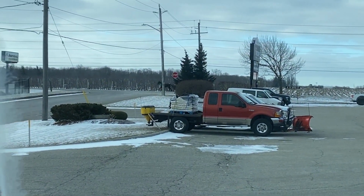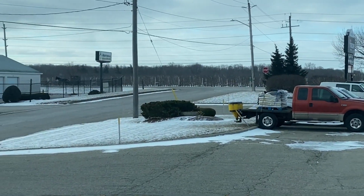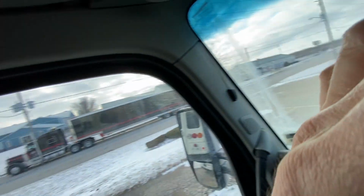tomorrow? See, like horses on the road, unbelievable. So this is Amish country. People are driving in those buggies. But that's what it looks like, right? Looks like I'll be driving in my truck.